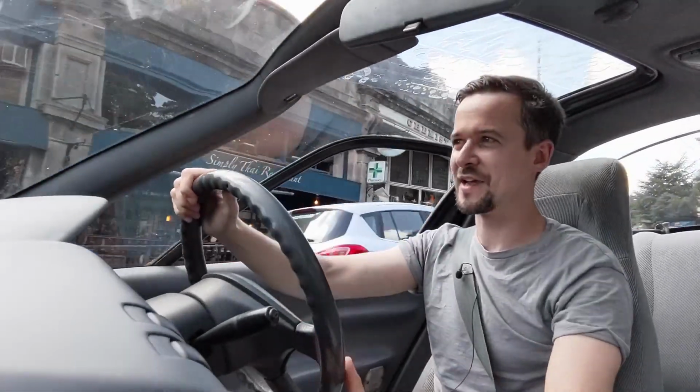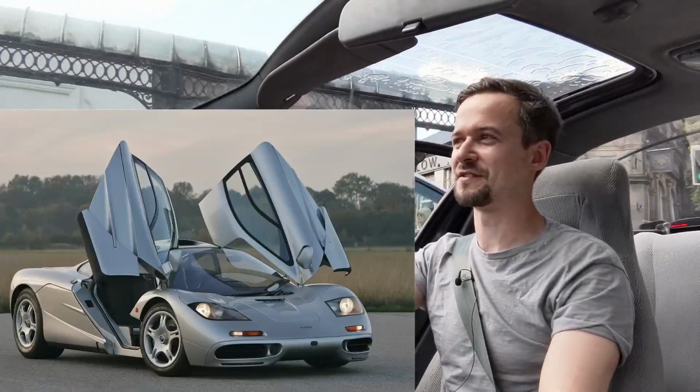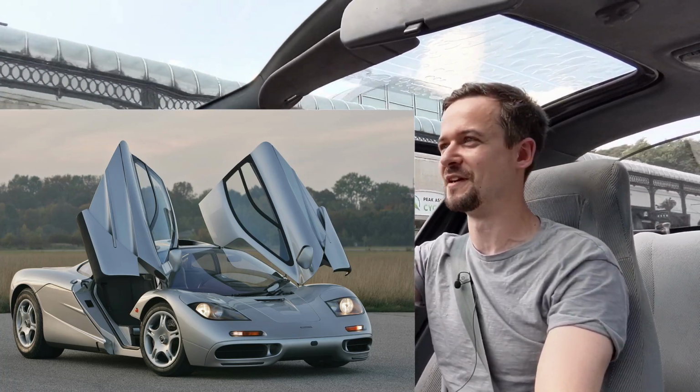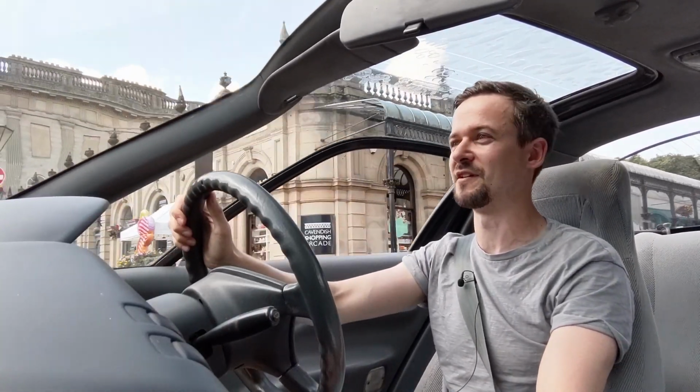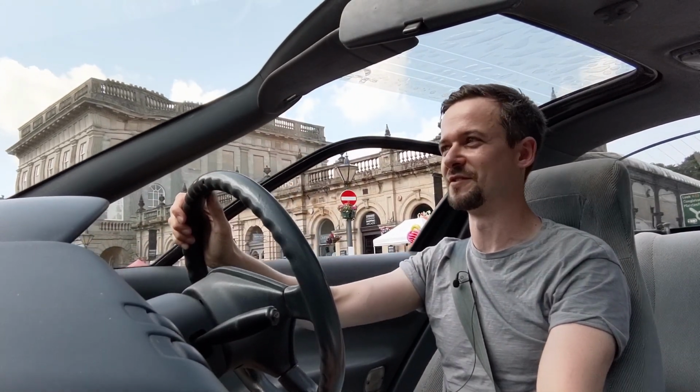But the interesting thing about them is that the McLaren F1 has the same style doors, and believe it or not, Gordon Murray, when he was designing it, basically took the idea from this car. He saw this car and he knew that was a good way of doing the doors.